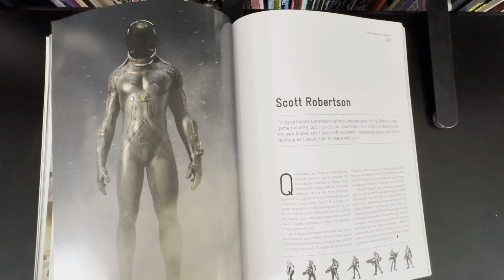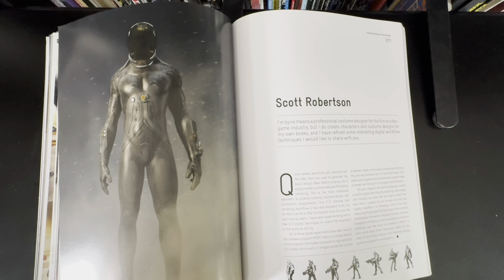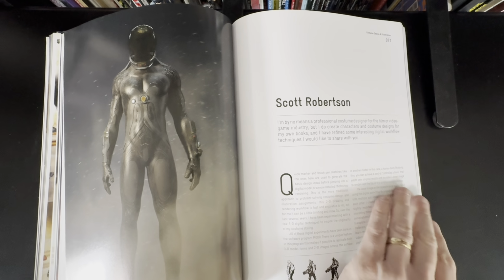Scott Robertson, I've heard of this guy before. I know him more for doing vehicle designs, so it's cool to be able to see him do figure work. I love these little sketches down here. I wish these were bigger. I'd love to see those bigger.